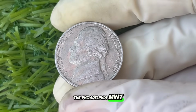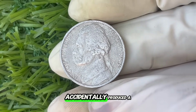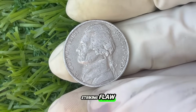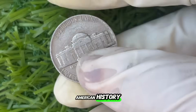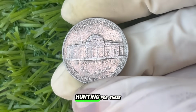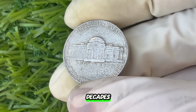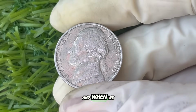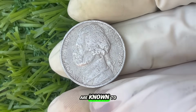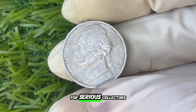The Jefferson nickel has been in circulation since 1938, but in 1973 something unusual happened. The Philadelphia Mint, which usually strikes coins without a mint mark, accidentally produced a batch with a striking flaw that turned a simple nickel into one of the most sought-after coins in American history. Collectors have been hunting for these no-mint mark 1973 nickels for decades, because their rarity skyrockets their value. And when we say rare, we mean extremely rare. Only a handful are known to exist, which is why this coin has become a centerpiece for serious collectors.